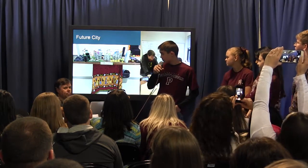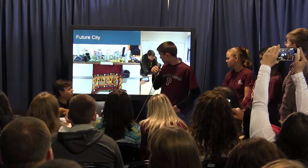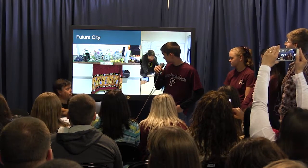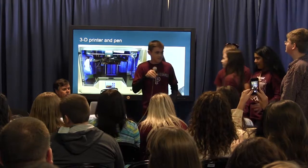So with our new tables, we could build parts and design our model on the 2 back tables and convert them over to the middle table, where we assembled the model and painted it and did all that. And now Maddie will tell you about 3D design.